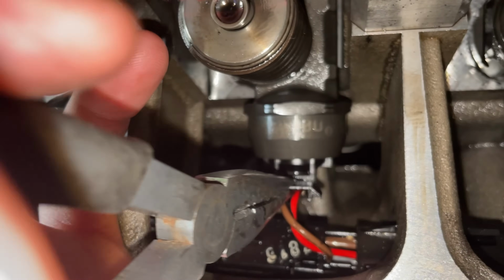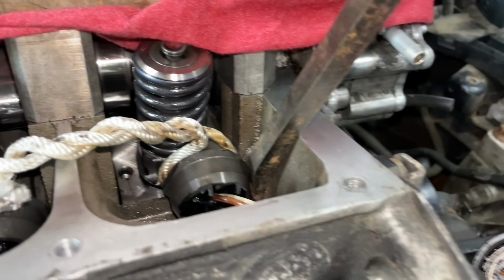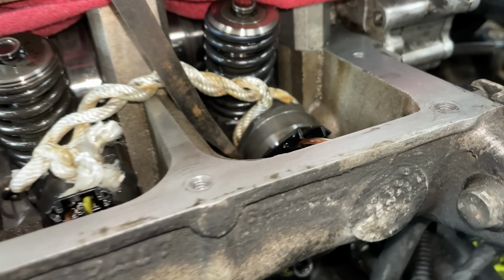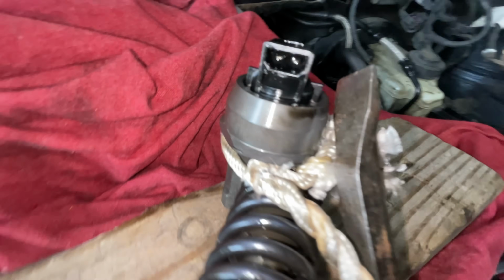I'm also super stoked because this injector harness is super clean, no broken clips. I don't think this head's ever been off of that other engine, which is kind of crazy. There we go. I started getting a little greedy, but I forgot that I've got to shimmy this once and twice because it breaks the suction. So yeah, literally one of my favorite ways to get these out.